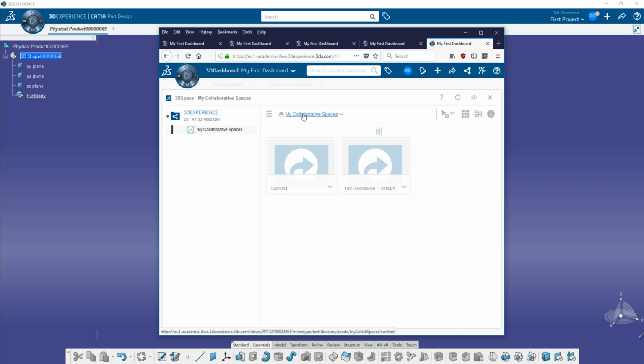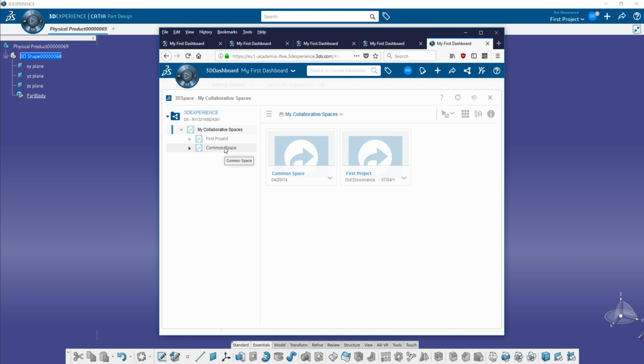So right here, this is my collaborative spaces. And under my collaborative spaces, once all the arrows show up here, your default one is common space, and that's where I was saying that everything is stored. And so the very first thing you do is you create a new one, which you have to figure out. Click.